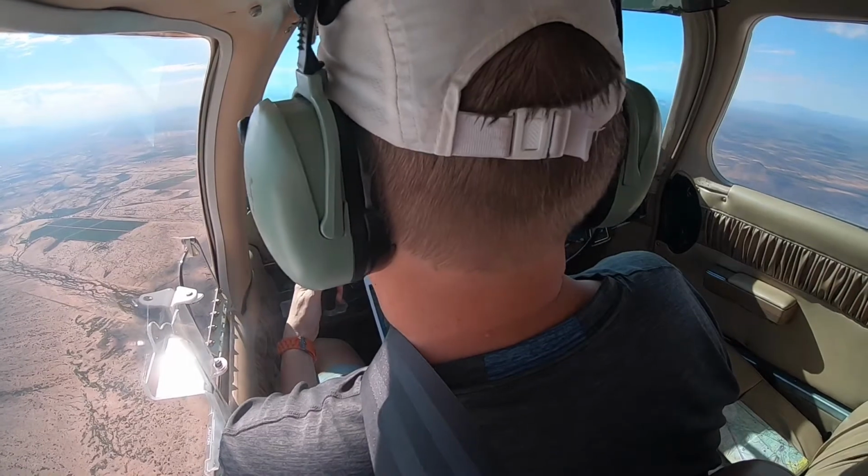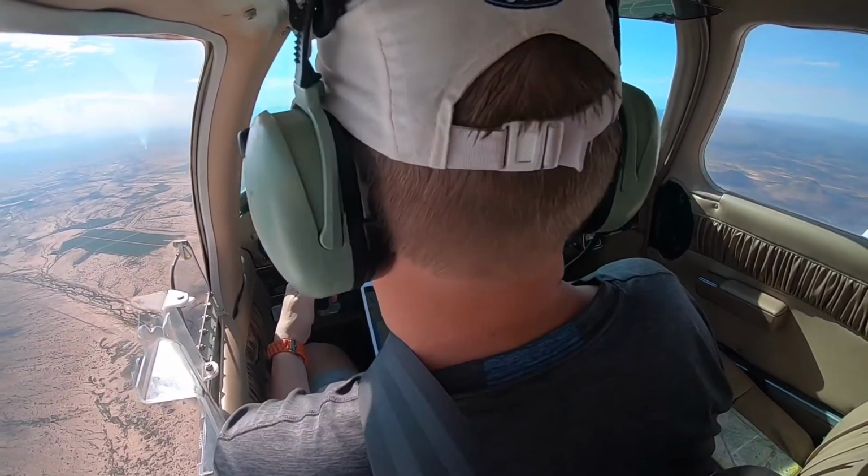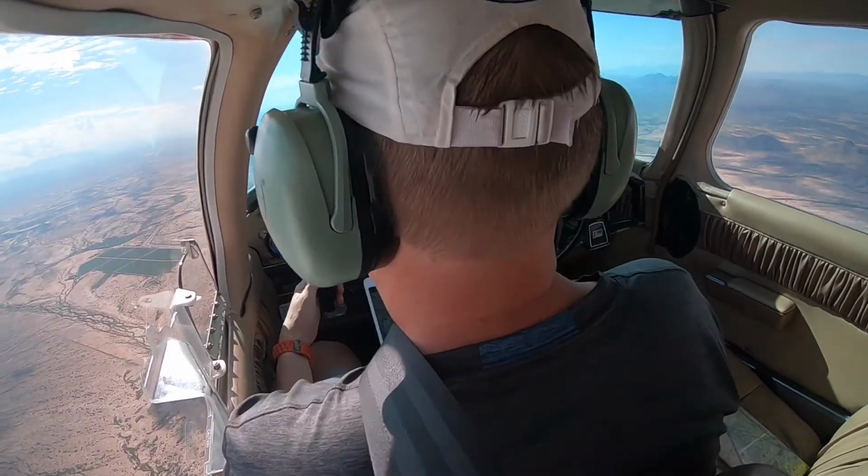Tucson approach, that's 5282 Charlie with you at 5,500. 5282 Charlie, Tucson approach, Tucson altimeter 2998. 2998, 82 Charlie.